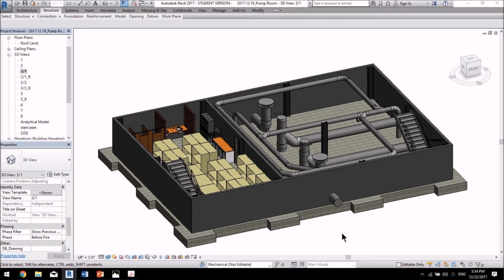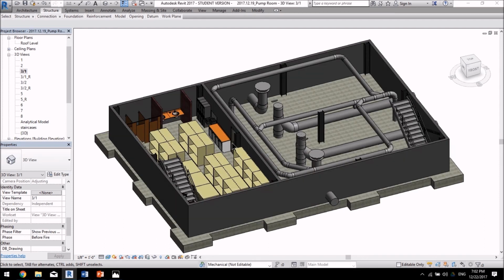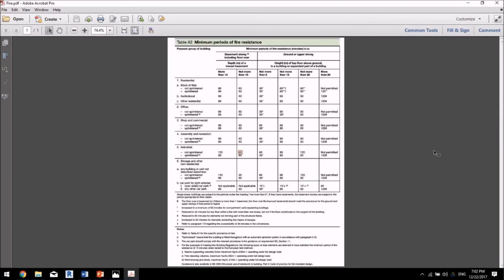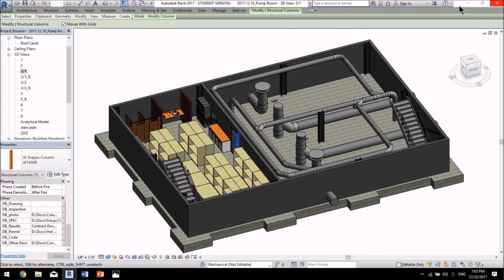So we have investigated the compliance of these two columns with the fire resistance standard. As you see, according to the standard, the minimum period of fire resistance in the non-sprinklered basement of the industrial building is 90 minutes when the depth of the basement is not more than 10 meters, which is the case here. Whereas the columns in the storage room were buckled in less than 70 minutes, as I explained before, indicating that the columns did not have enough fire protection and did not comply with the relevant standard.